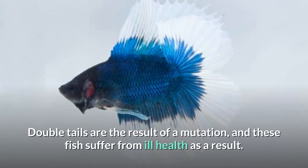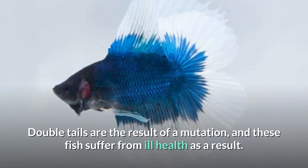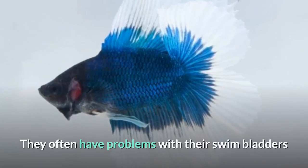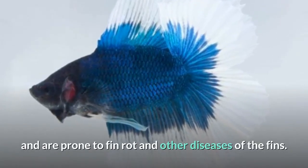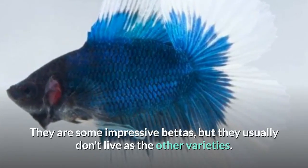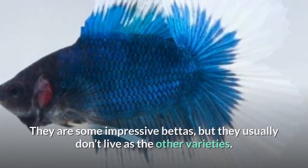Double tails are the result of a mutation, and these fish suffer from ill health as a result. They often have problems with their swim bladders and are prone to fin rot and other diseases of the fins. They are some impressive bettas, but they usually don't live as long as the other varieties.